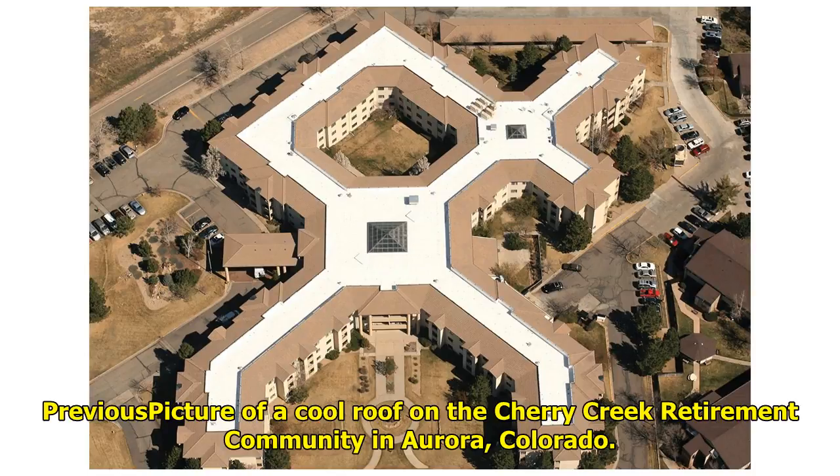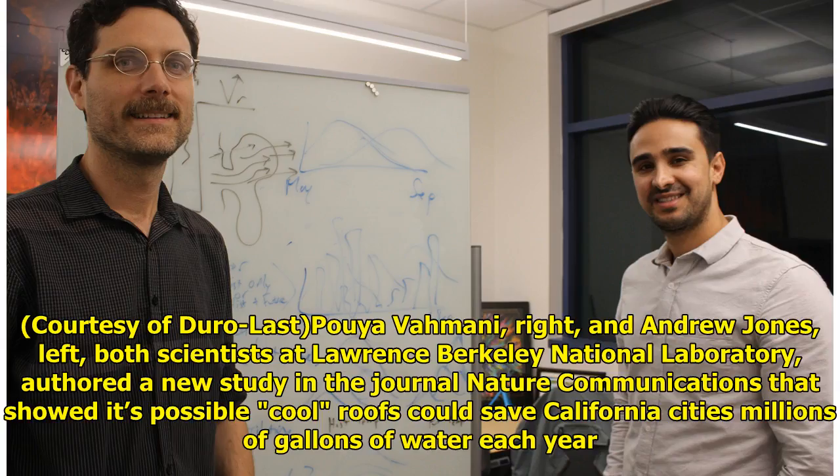Picture of a cool roof on the Cherry Creek retirement community in Aurora, Colorado. Courtesy of Durolast. Pauyubamani, Wright, and Andrew Jones, left, both scientists at Lawrence Berkeley National Laboratory, authored a new study in the journal Nature Communications that showed it's possible cool roofs could save California cities millions of gallons of water each year.